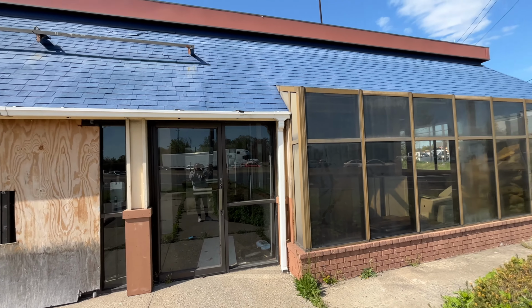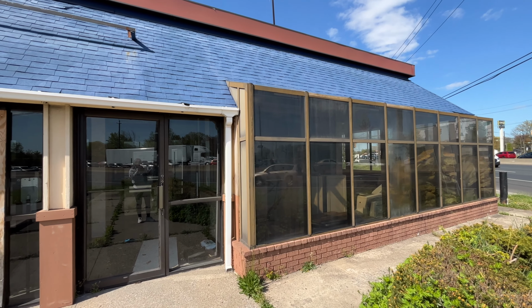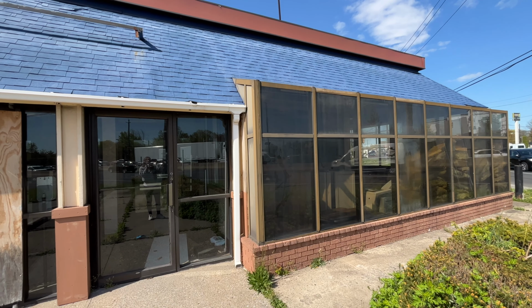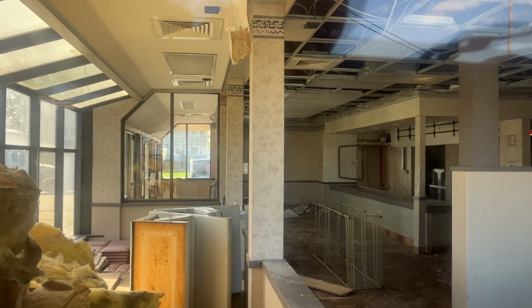It has a violation notice on the window. I'm not sure if they're supposed to be tearing it down or they were going to do something with it, but the violation notice is very old. So let's go look inside. Oh my gosh, I think those are 70s chairs from Burger King. Guys, let me know. Here's a closer look at them. These are really old plastic Burger King chairs, and they have all that stuff from the fiberglass from the ceiling ripped off.